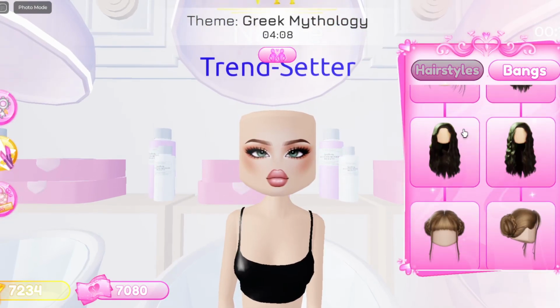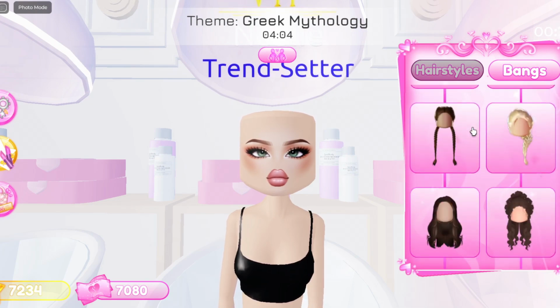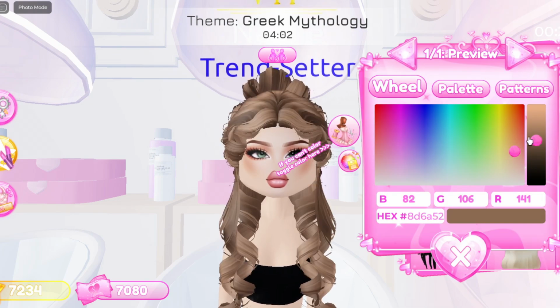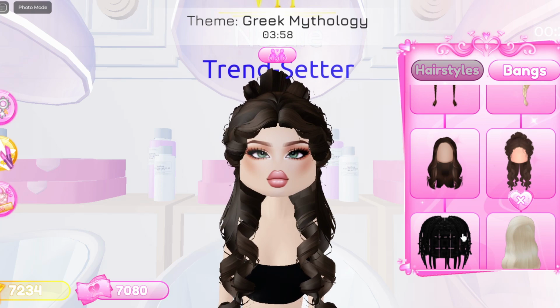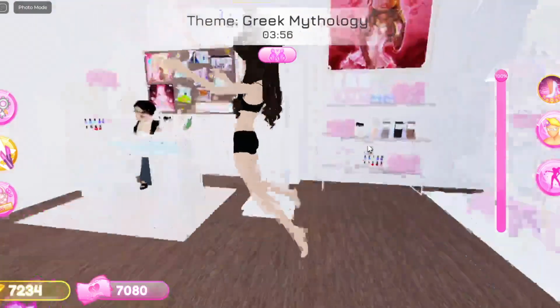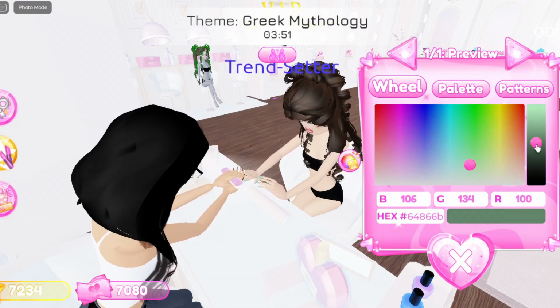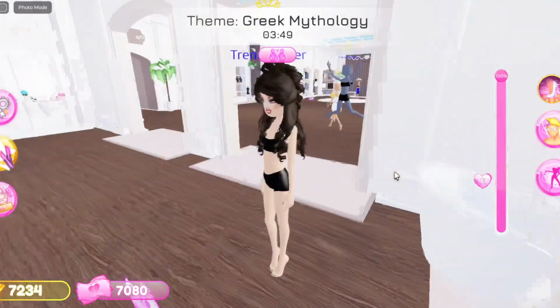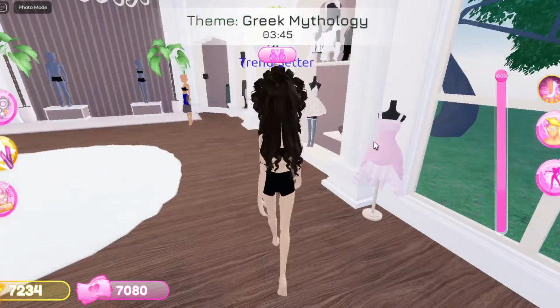So the hair does count as an item. So this would be number one. Greek mythology. I guess I could just use this hair and make it darker. Does this even fit the theme at all? I have no idea. Okay, Lena, do my nails. I don't care what color it is. Just kind of do it. Okay, so that is one, and now we need number two.